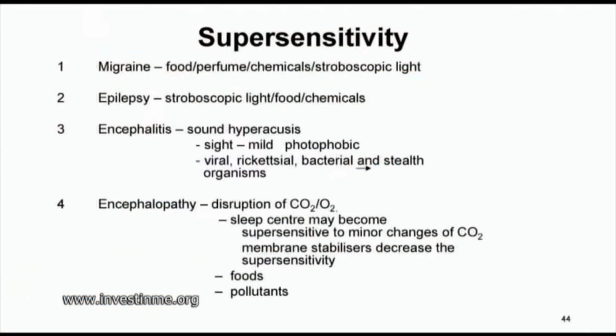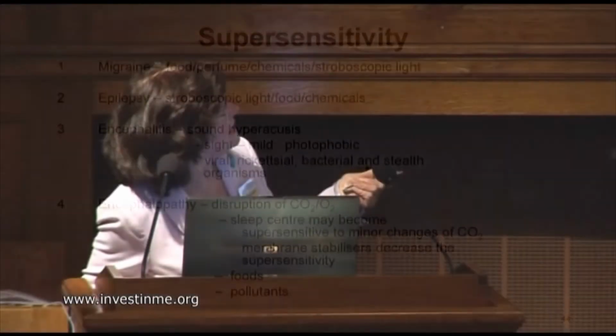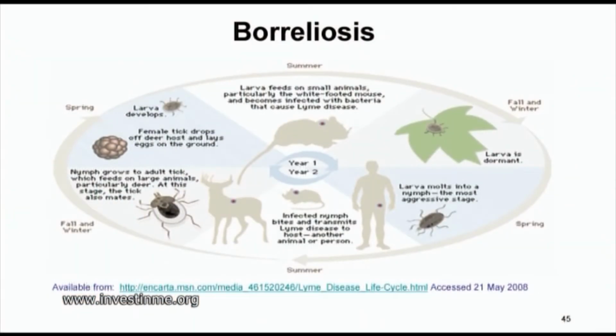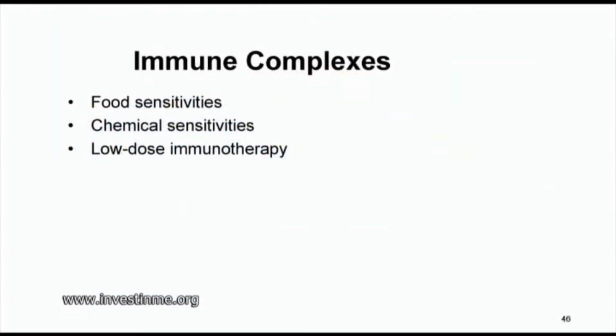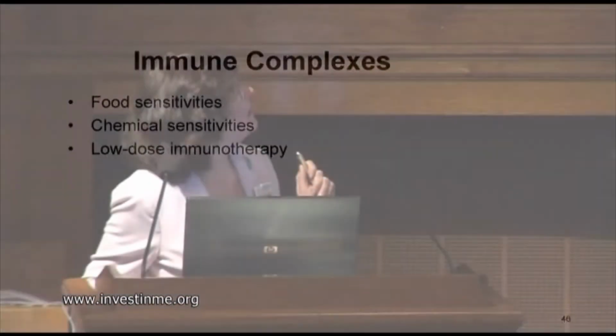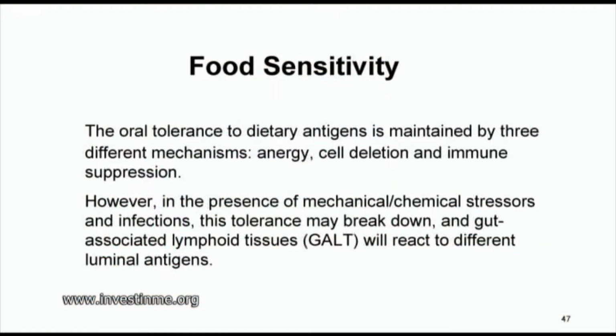Encephalitis, sound hyperacusis, photophobia, encephalitis from organisms, and encephalopathy with disruption of CO2, O2, the sleep center, and from foods and pollutants. This is just to say that we always look at Lyme, and many of our patients have got Lyme borreliosis or its cofactors. The fourth in the squares that I went through is to do with food sensitivities, because our patients develop food sensitivities. It may be secondary to the viruses that are in the gut lining, and I think it's very commonly so, and chemical sensitivities. We use low-dose immunotherapy.